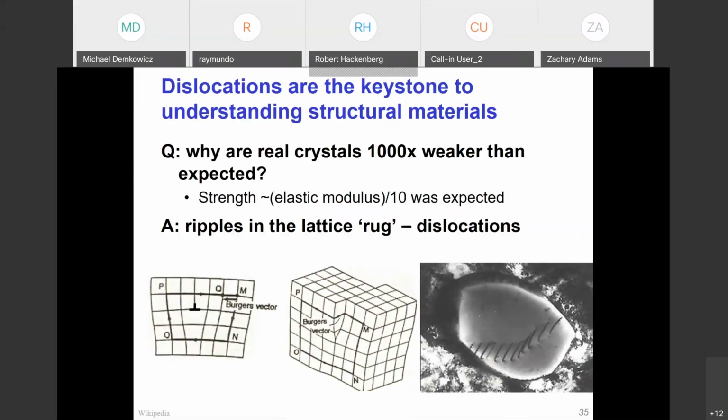And the big question which drove people mad is that real crystals are 1,000 times weaker than what was expected. A physicist can calculate with an interatomic potential the theoretical strength of a crystal, and it's roughly the elastic modulus divided by 10. If you ever looked up the modulus, that is a really big number. Even divided by 10, it's still a really big number. And yet, you do a tensile test, and materials fail at far lower stresses. You can't just hand wave away that kind of discrepancy. There's something else going on. And it turns out theorists came up with the answer before the experimentalists were able to catch up.